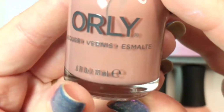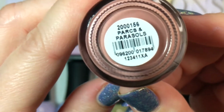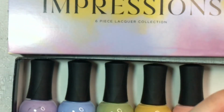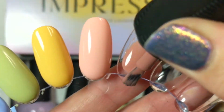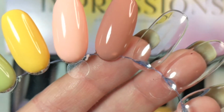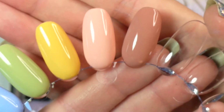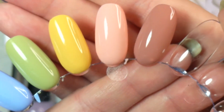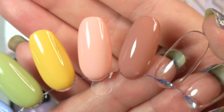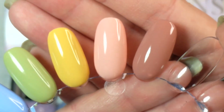And then lastly in the collection is their sort of a pastel take on a brown. This one is Parks and Parasols. I'm really excited to see how this one is going to swatch because so far it feels like a really unique shade. Alright, that is lovely. I like the deeper tones to this one. It is definitely in the same family as far as the peachy pinkies, but it's got more brown in it obviously. That is such a unique shade to come out with for spring. I think that's really beautiful.